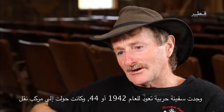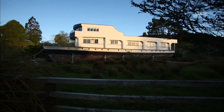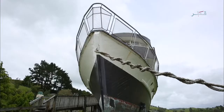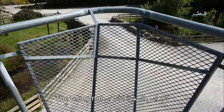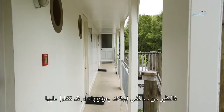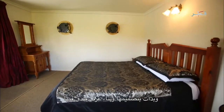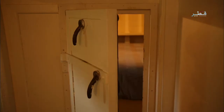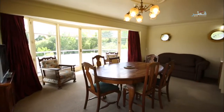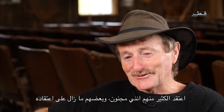I found a warship in 1942, I think it was, or 44, patrol boat. There was only 12 of them built in New Zealand, up in Auckland. The ship's name originally was the Motunui, and it used to travel between Auckland and Waiheke as a ferry, so a lot of Auckland people know about it or have been on this boat. Then I set about rebuilding it into separate motel units. Of course, a lot of people thought I was mad. They still do.